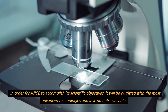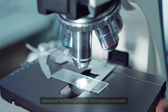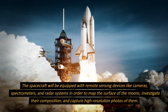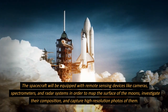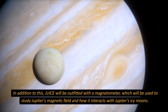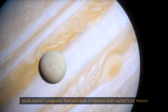In order for JUICE to accomplish its scientific objectives, it will be outfitted with the most advanced technologies and instruments available. The spacecraft will be equipped with remote sensing devices like cameras, spectrometers, and radar systems in order to map the surface of the moons, investigate their composition, and capture high-resolution photos of them. In addition to this, JUICE will be outfitted with a magnetometer, which will be used to study Jupiter's magnetic field and how it interacts with Jupiter's icy moons.